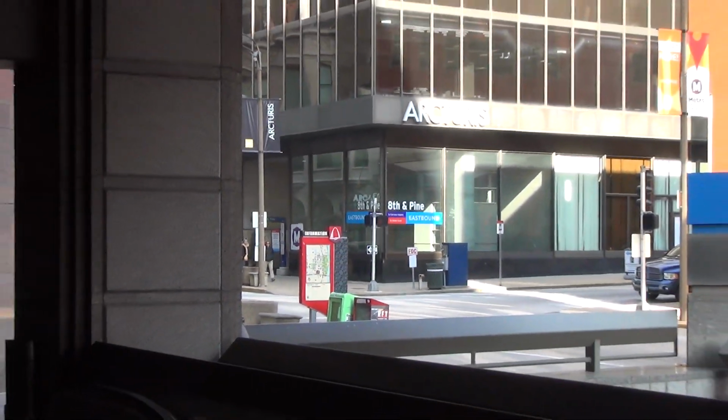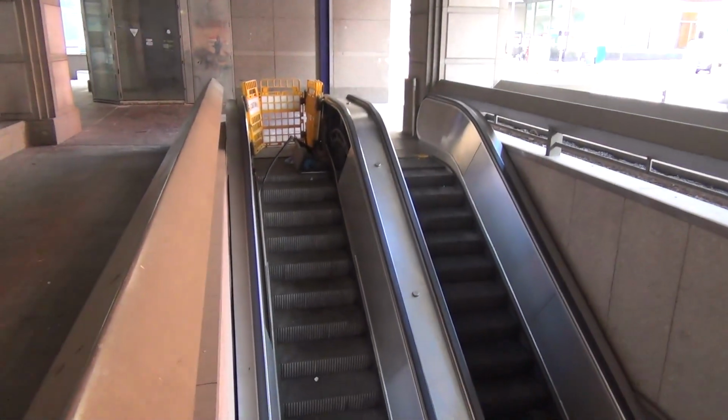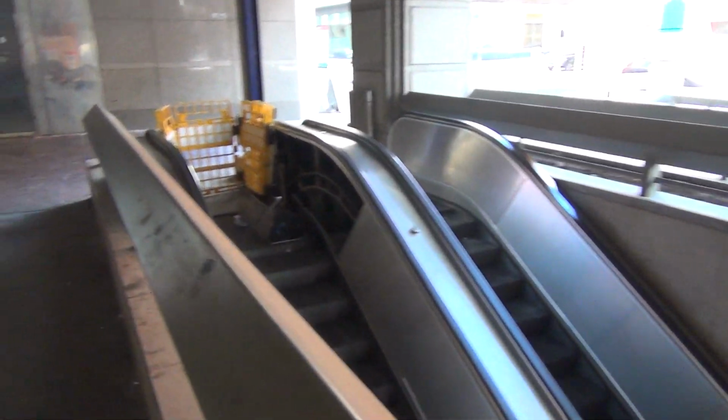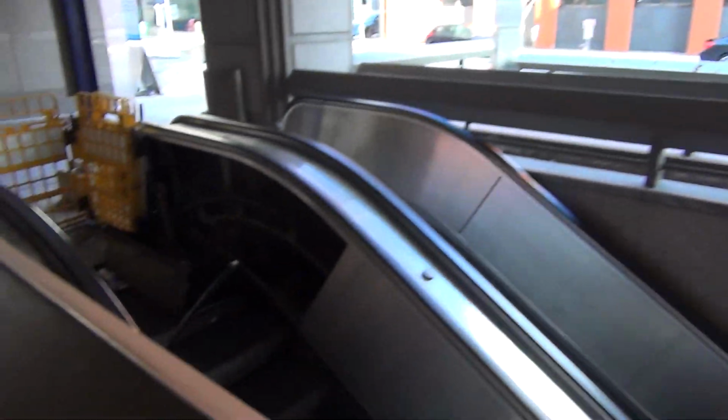And before we end the video, I just want to take a note at the westbound escalators. Oh wait, these aren't running, so they're currently being used as steps, at least the one is. And of course, the elevator is out of commission for being modernized.